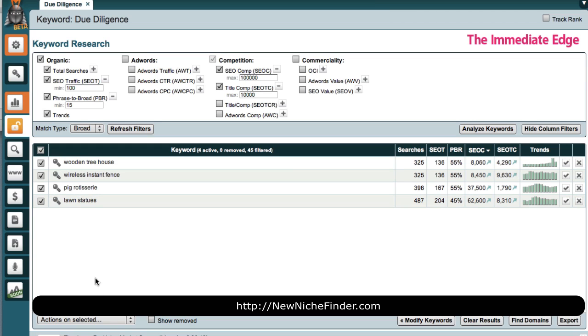check the SEO competition. Now, this is a graph. If you're not familiar with Market Samurai, this is a graph that will show you the strength of the competition. What we have here is the amount of competition. Now we're going to go look and see how strong it is.